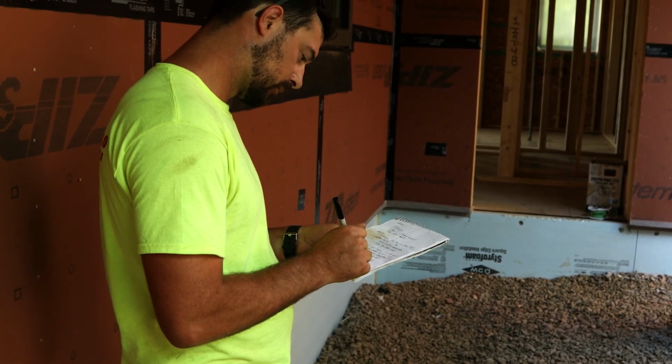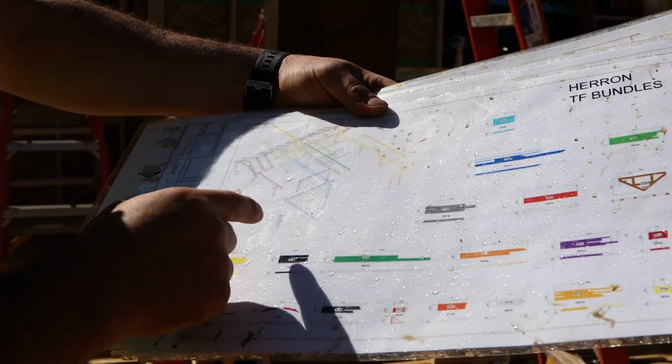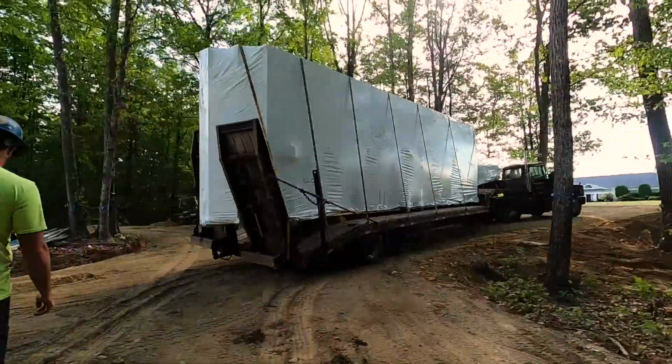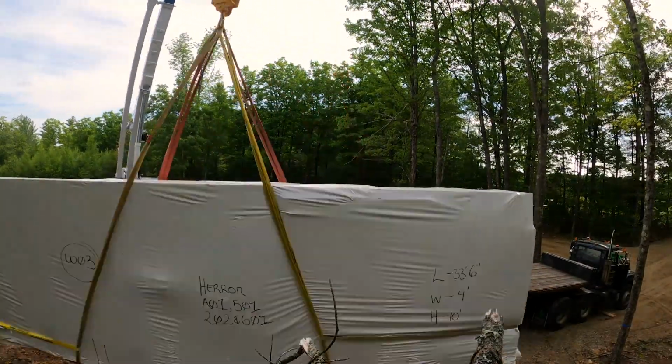Scheduling is one of the most important things that we do. The way I start is first, get familiar with the model, see what panels are in what bundle and where they correlate to being able to raise it efficiently. And then I'll start writing out my sequence of how I'm going to physically raise the building. While I'm doing that, I group the different bundles of material that need to be on site. So you'll figure out size of trucks, timing, and try to make it efficient enough so you're not getting too many deliveries. It's tricky. It's basically Tetris with hundreds of thousands of dollars.